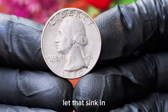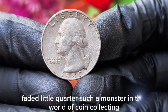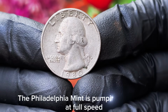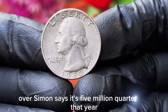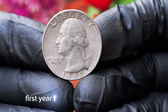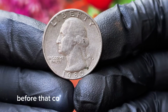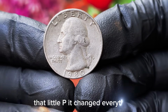Let that sink in. So what makes this dusty, faded little quarter such a monster in the world of coin collecting? Let's rewind the clock. It's 1980. The Philadelphia Mint is pumping out coins at full speed, over 5 million quarters that year. But here's the twist. 1980 was the first year the Philadelphia Mint started adding the P mint mark to its quarters. Before that, coins from Philly had no mark at all. That little P? It changed everything.